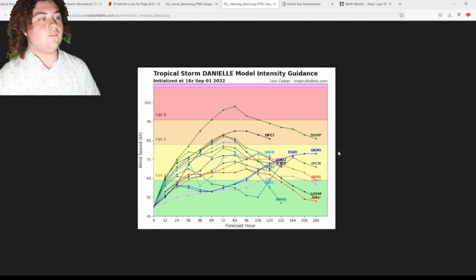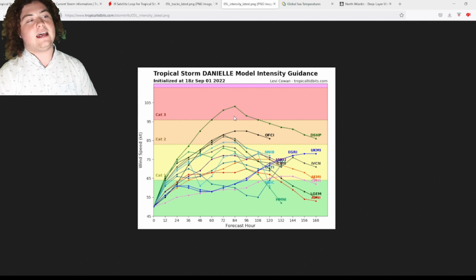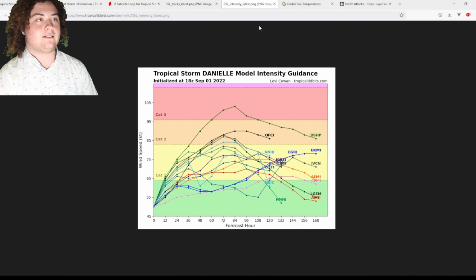Intensity is also interesting. Vast majority of the models have it strengthening to a hurricane. That's what the NHC has as well. We're strengthening up to a Category 1 hurricane. We have quite a few models that have it going up to Category 2 strength, and we have one model going up to major hurricane status, which, if it did this in the subtropical Atlantic, I would be very impressed. At this point, I'm not ruling it out, but it does look unlikely it's going to be a major hurricane at this time.